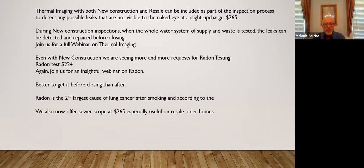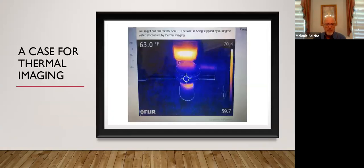Also, we're doing a lot more even on new construction with radon tests. So that's something to consider. Again, there's a webinar on that you can look for. Better to get it done before closing than after. The second largest cause of lung cancer, of course, after smoking, is radon. And we also now offer sewer scope at $265, especially useful on resale of older homes. So yeah, that pretty much covers it here.